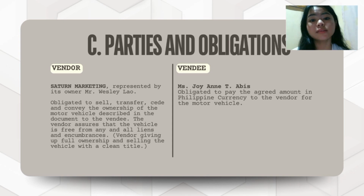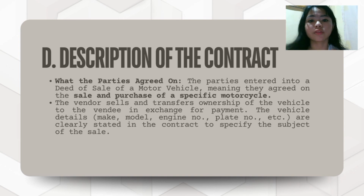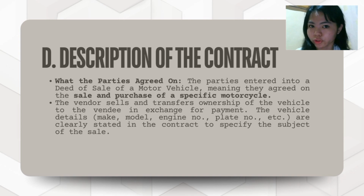So next we are going to be discussing the description of the contract, or what the parties agreed on when they entered into this contract, which is the deed of sale of a motor vehicle. The parties agreed to enter into a deed of sale of a motor vehicle. Meaning the parties, Saturn Marketing and Miss Abyss, have agreed on the sale and purchase of a motor vehicle. This motor vehicle that we are talking about is a specific motorcycle.